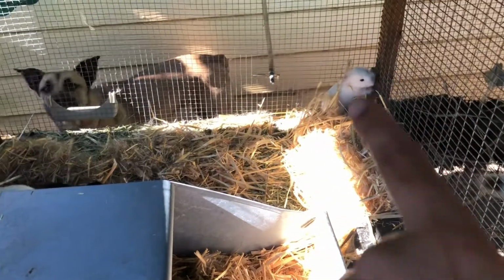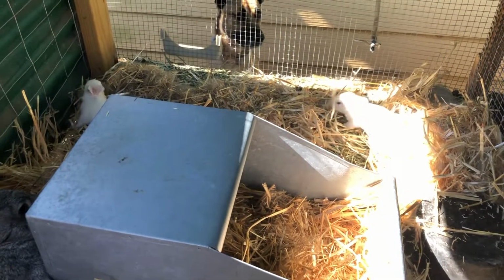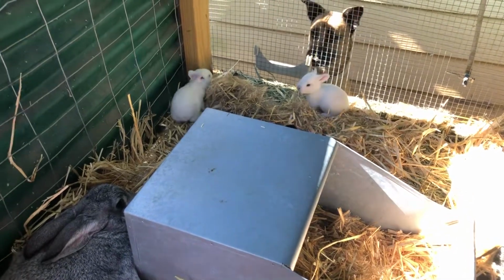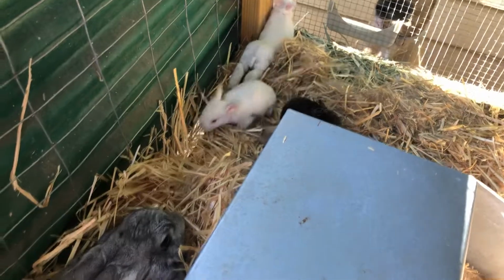Look at that. So naughty. They love to go see what's going on in the other cages, and I have to always block it off, but the other momma, she really doesn't care if one of them escapes in there. She takes care of them, and we have to hurry up and grab them and give them back to their regular mom, because they have to be nursed.